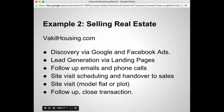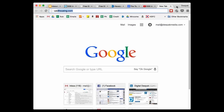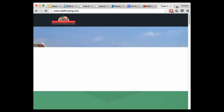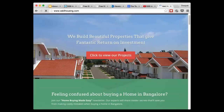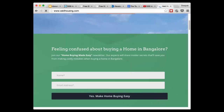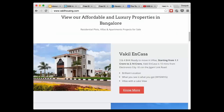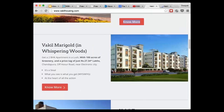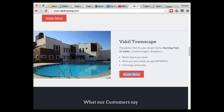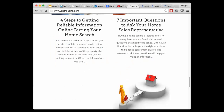Let's get back to the live screen. I will show you Vakil Housing. So you can see vakilhousing.com. This is the official website of theirs, just like a typical corporate website. But even here you can see that they are collecting name and email IDs, right? They are giving away some free information for home buyers. You can see that they have different projects running, and each of these projects is advertised on a separate landing page, right? Then they have some testimonials as well. They are doing blogging and content marketing where they are generating some leads apart from Facebook and Google ads.